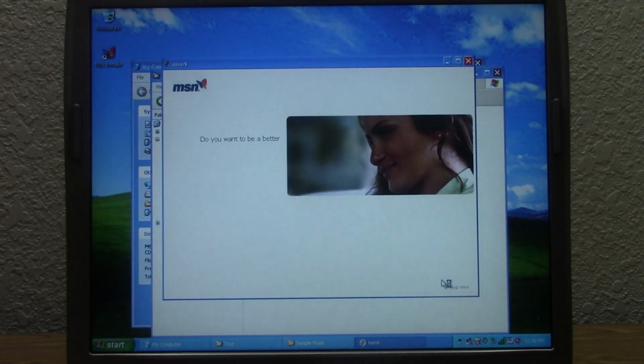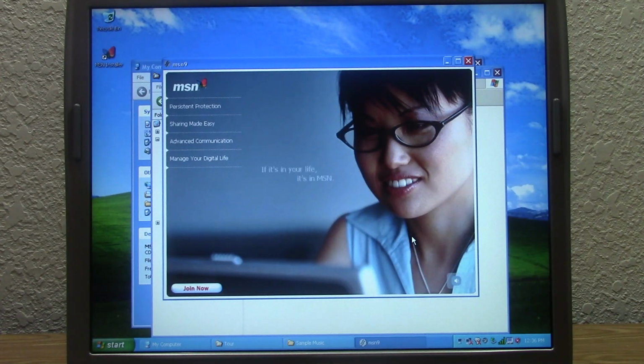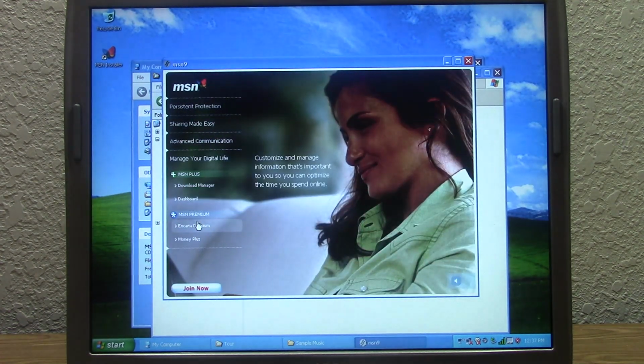Do you want to be a better communicator? Yeah, see, there's that one image. Yep, there you go. So we'll just mute the sound again. So here's one of the images, and if we go to persistent protection, it'll change. Sharing made easy. There you go. Advanced communication, manage your digital life.